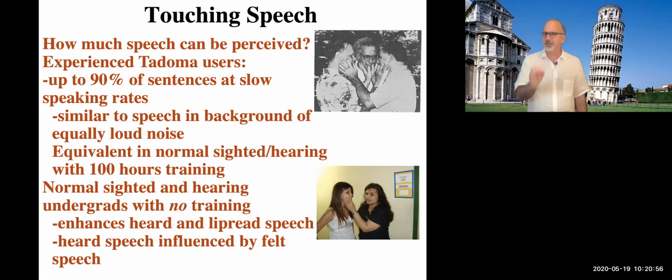Okay? And that's going to be an important kind of lesson for us as we go on and try to understand multisensory perception later on in the quarter. But I thought it was a really important and really cool thing here. So the answer is, can you Tadoma? Well, not like Rick Joy, not like Helen Keller, but you can do it to the extent that you actually integrate what you feel with what you hear spontaneously.